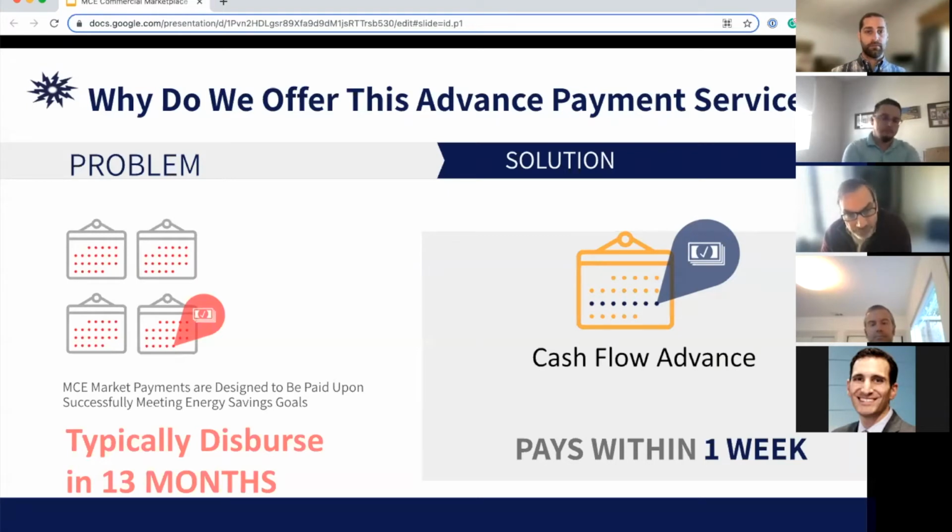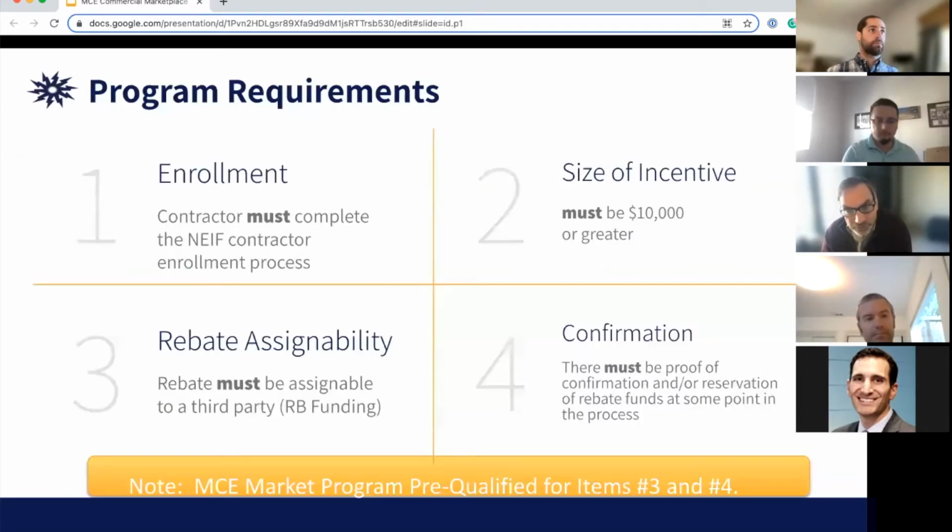That's very important, as Joey and Richard had talked about, for the way this is structured, in order to make sure that the MCE and then ultimately PG&E are paying for really demonstrated savings. However, it does present a challenge if you're a contractor and you are waiting for that incentive payment for a 12-13 month period. So what we've developed is a cash flow advance product that accompanies this, that pays a part of that incentive within a week. So that's kind of at the highest level. Let's move, Richard, to the next slide.